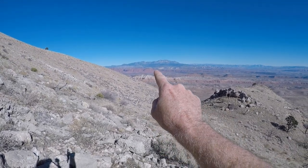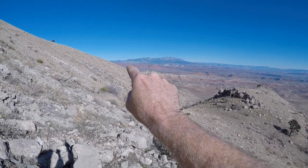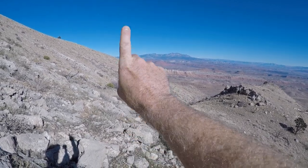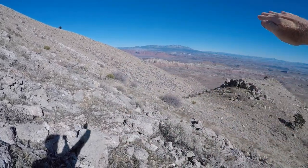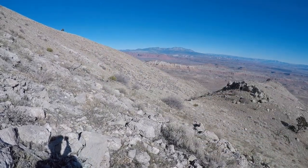Really good view of Red Mountain right here, and just over to the left, right in there, that's the Hellhole area. And it's really cool because I've been trying to get a route up to the top, and I can see the sheer cliffs, and then it's just this big, huge, wide, flat area. It looks really cool.